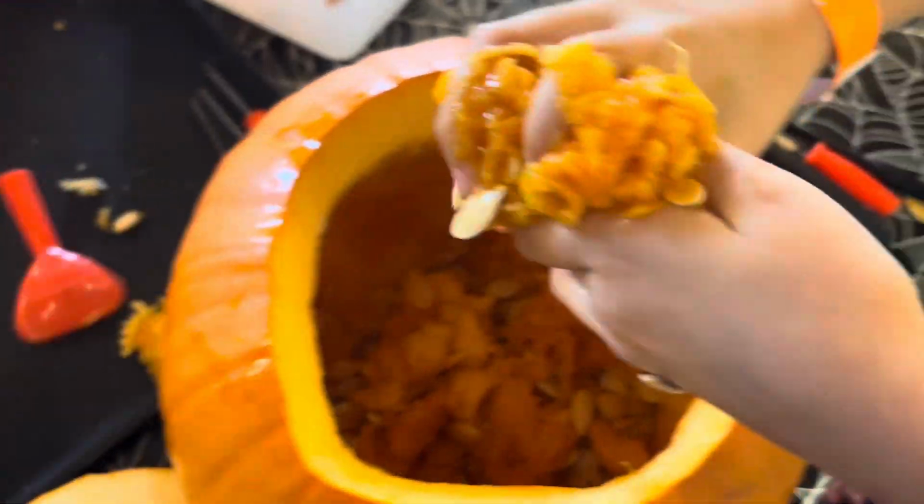Yeah. So I loosened it all up, didn't I, with this tool. And now you're getting your hands in there to get all of the innards out. I'm bringing your heart out. I'm taking out your organ.